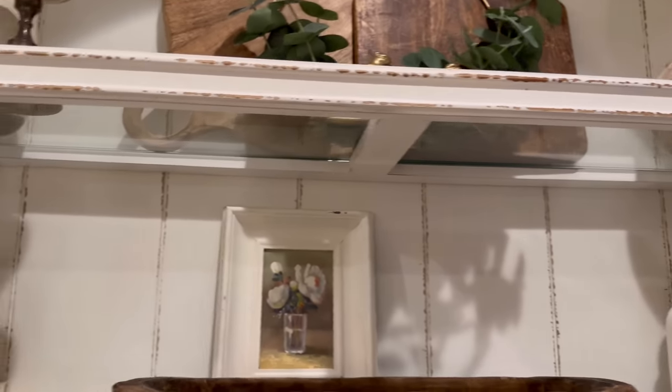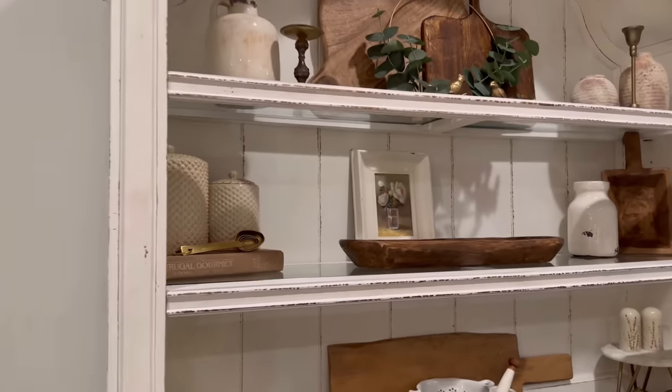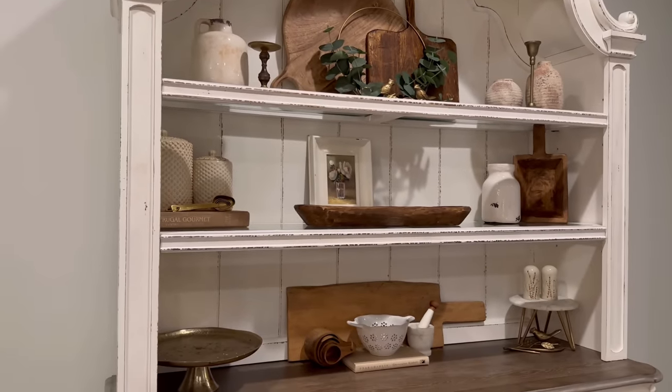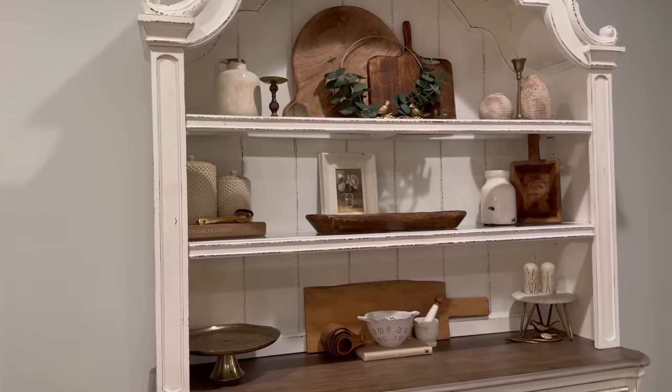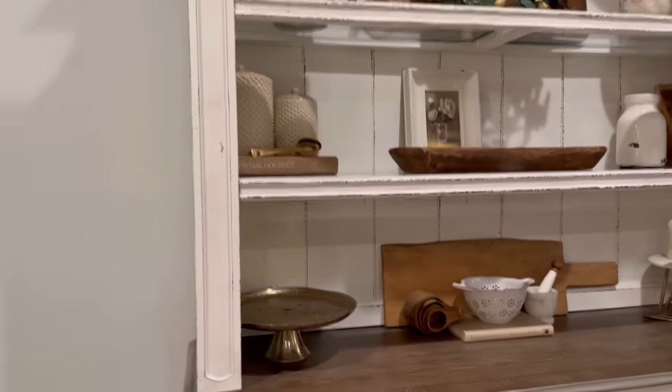But I really love the way it turned out. I honestly think this is like the best. I know I say that every time, but this truly is the best hutch look that I have ever done. And honestly, it'll be so easy.